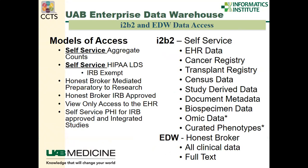And then there's the honest broker mediated function. So if you want to get actual full patient information for an IRB-approved protocol, or if you want information that is for any reason not sort of in the self-service delivery model, we have a whole group of enterprise data warehouse analysts that are specifically here for supporting the research efforts at UAB, and come to us and we can help you with data, whether that is preparatory to research, whether that is detailed clinical data, finding something in the EHR, getting access to free text data, anything you want.